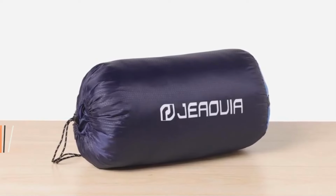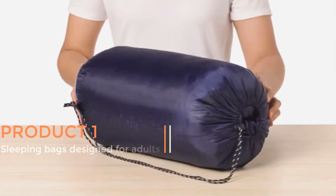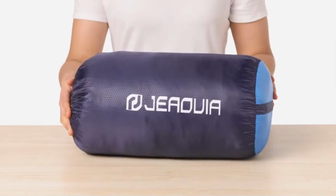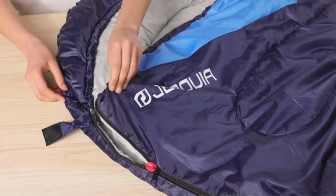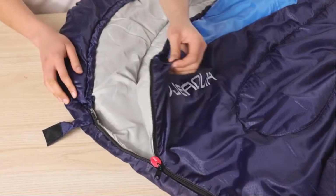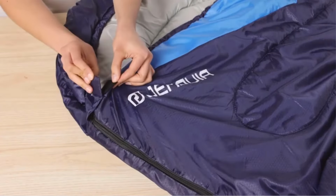Product 1. Product name: Sleeping Bags designed for adults. Sleeping bags designed for adults cater to a variety of outdoor activities such as backpacking, camping, hiking, and hunting. These sleeping bags are engineered to be lightweight, waterproof, and suitable for cold weather, ensuring comfort and warmth during outdoor adventures. They come in versatile designs that make them suitable for both men and women, as well as older children, making them an ideal choice for family outings or group activities.